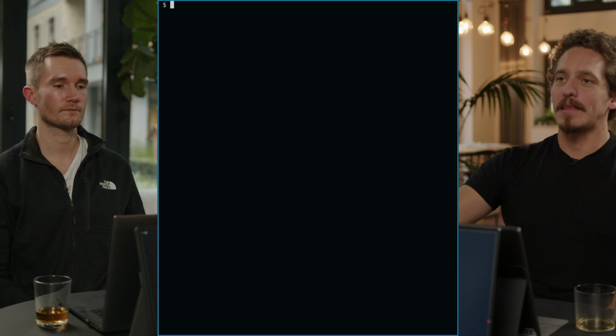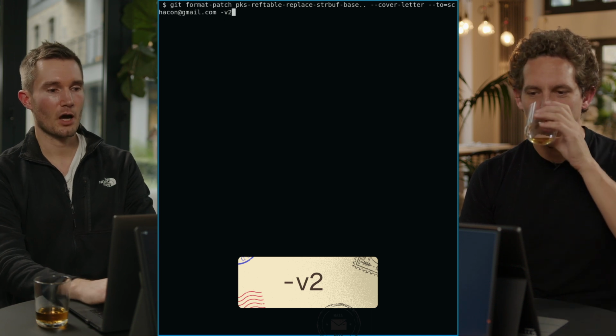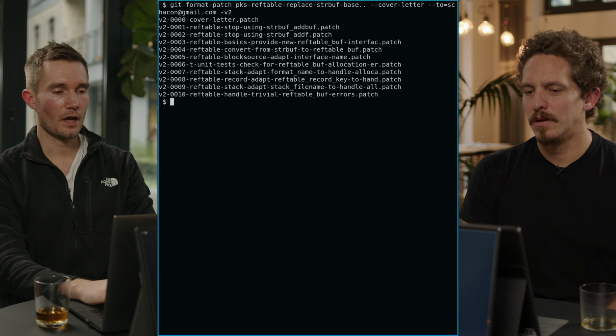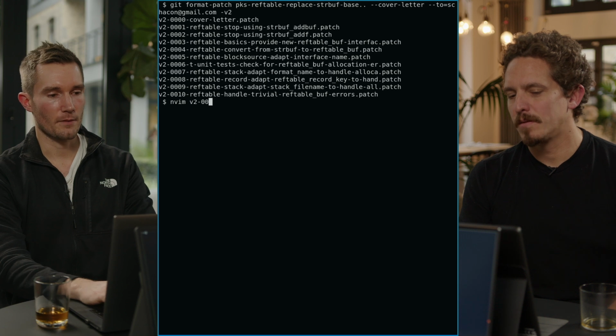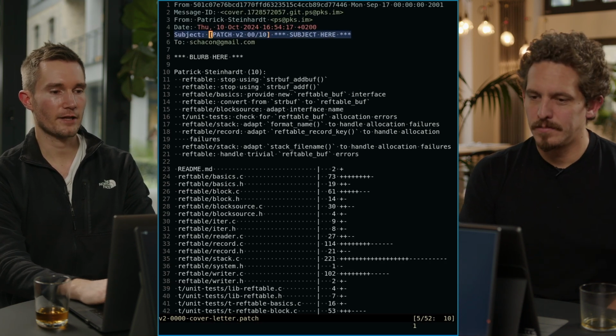How do you send that out? So the first thing is I again use git format-patch, and this time around with -v2, which is what we've already been talking about. So now you can see that the patches that are generated all have this v2-something prefix. And if you have a look at, for example, the first one, you can also see that over here in the subject, we actually have PATCH v2.